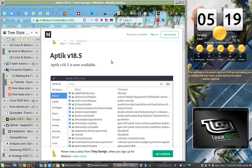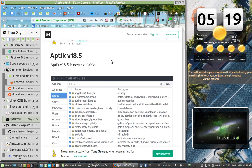Once you've installed Linux Mint and you've changed your backgrounds, you've installed different software and stuff like that, Aptik makes it simple to back up all the software you installed, regardless of how you installed it, which includes personal package archives, PPAs, and any customizations. You can also back up the entire what they call the home folder, where you've got all your documents, your music, your pictures and videos and stuff like that.